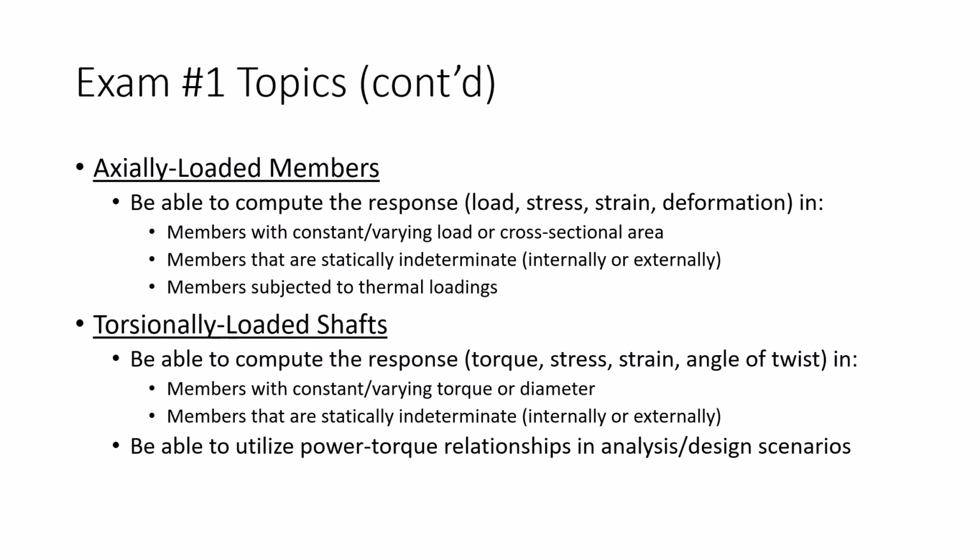Our final 2 topics, and they are 2 topics, but they are very similar, are an axially loaded member and a torsionally loaded shaft, because the loads are along the axis and are axial directional. So because of that, the formulas and the resulting theory are very similar across the board. For instance, the axial elongation of a bar is PL over EA, and the angular twist of a torsional shaft is TL over GJ. And a lot of the expressions are similar and the methods are similar.